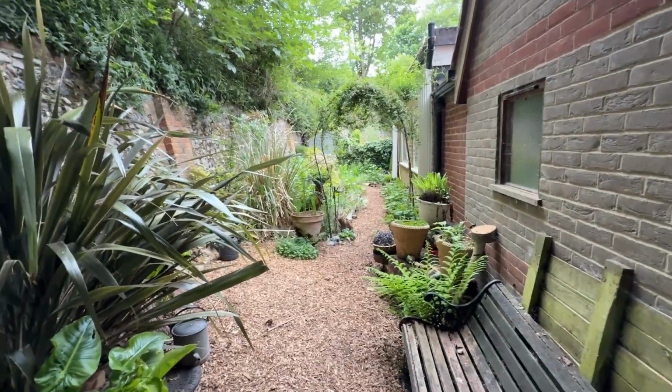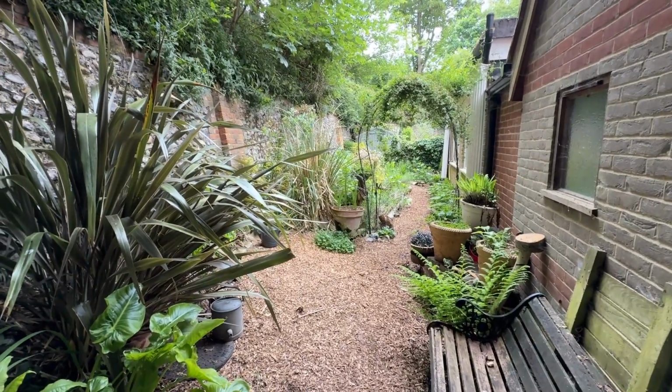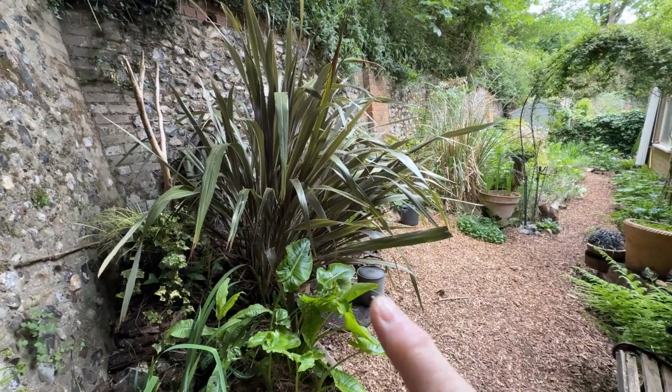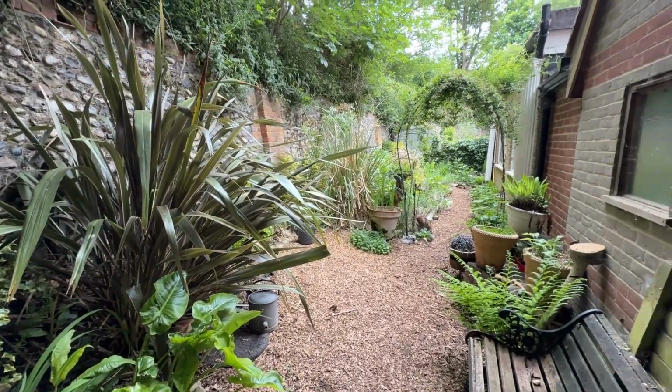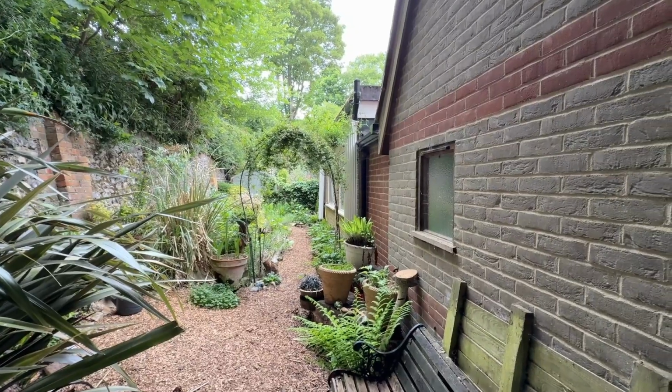Not sure whether that's private. Could be part of just a parish, you know, one of these little tranquil gardens you can just sit and contemplate in. Love this one here. Anyway, let's take a look and see if we can head in.